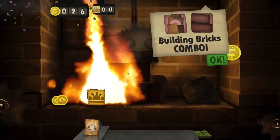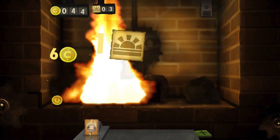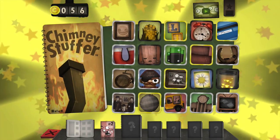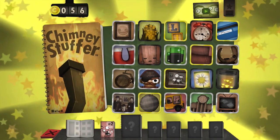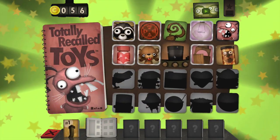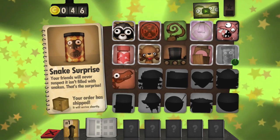Is it? Oh yeah, it's building bricks. I guess that makes sense. So we got another combo, which gives us stamps and a lot of money. And like I said, the whole goal to unlocking more of our magazines is to get enough combos and to do all the combinations. So what do we have? Snake Surprise? Sure, why not?